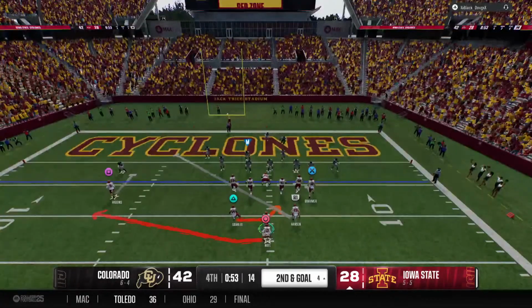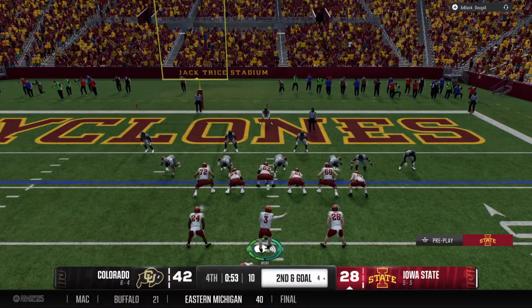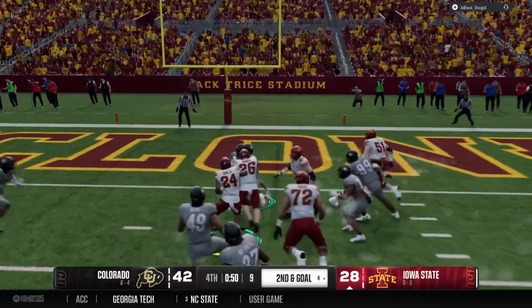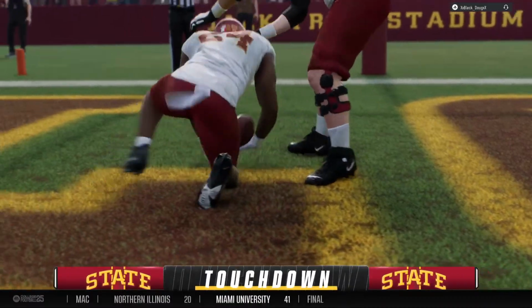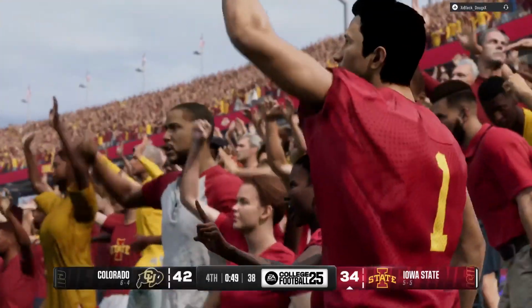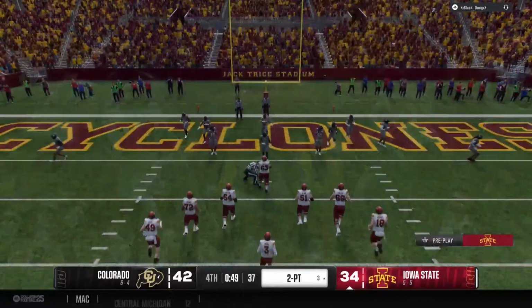And the D denies them on second and goal. Tries again to get it in. Give him six, and give them a chance with the late touchdown. Still alive in this one. And listen, still a ways to go, but great job by this offense getting you back in the ball game.